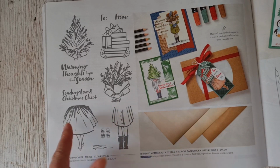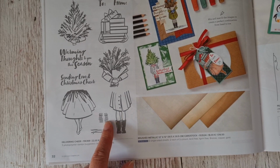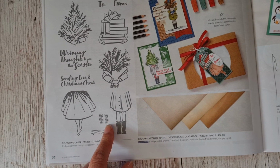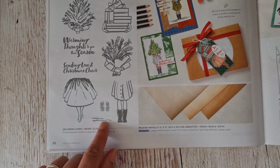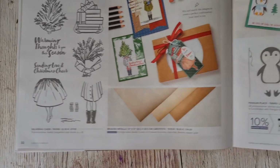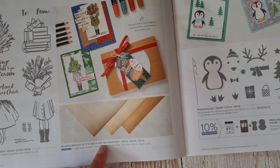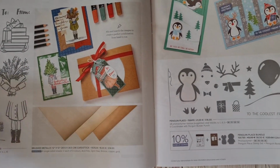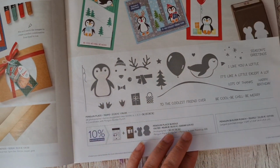And you can mix and match the tops and the bottoms and whatever. You can add fancy tights. You can have them sort of, a little bit of kind of ground and snow there. Yeah, really good fun, that one. And then we have the Brush Metallic cardstock, which is returning from last year, which, yeah, it definitely was a fave of mine. I loved all those metallics.